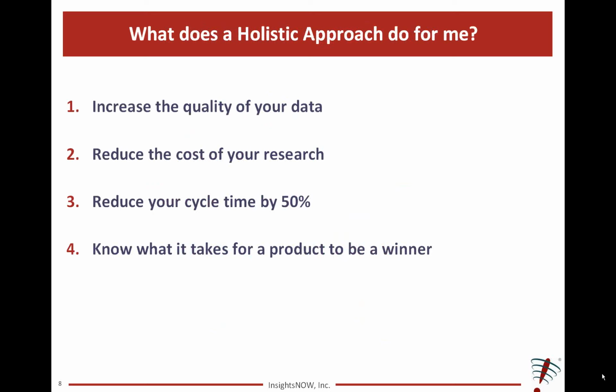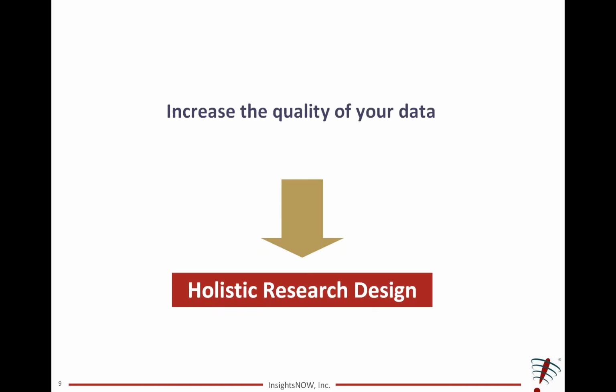So what does a holistic approach do for you? It will increase the quality of your data, reduce the cost of your research, reduce your cycle times by as much as 50%, and it'll really let you get to know what it takes for a product to be a winner. And I'm going to take you through each of these 4 items, and I'm going to show you why it works and give you an example of how to get it done.